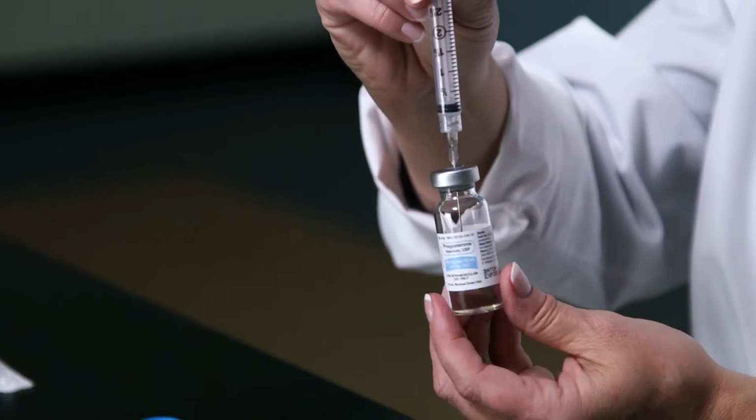So progesterone injections, I can tell you from my own personal experience, having gone through fertility treatments myself, is sometimes one of the hardest parts of the journey. So progesterone is a hormone that helps prepare the uterus for implantation.